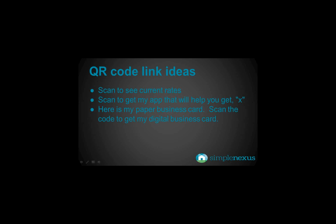Yeah, so there's a website called zxing.appspot.com/generator.